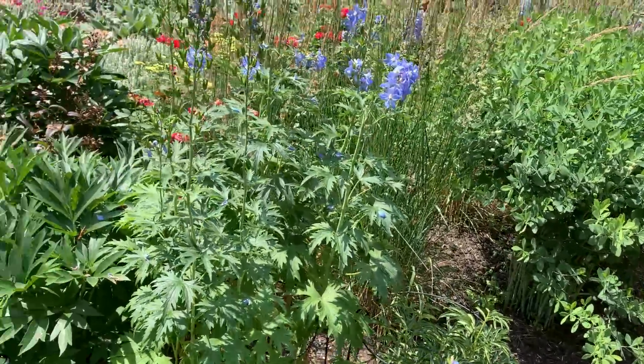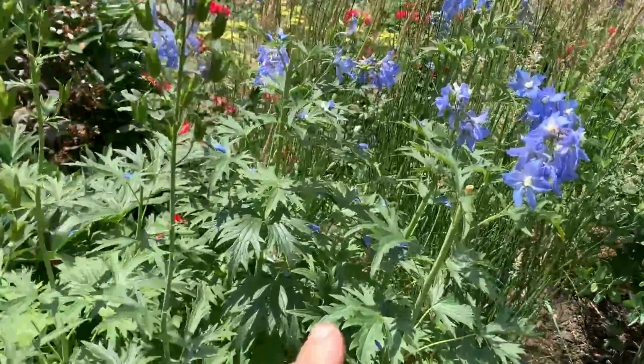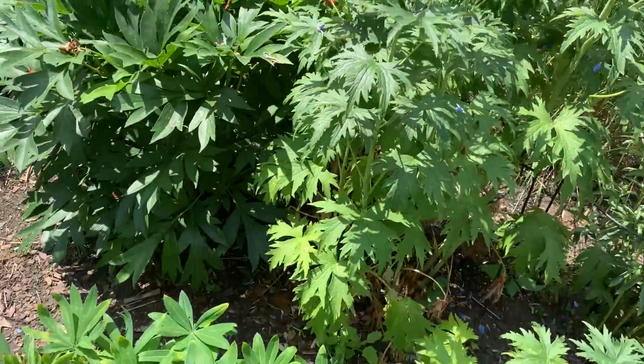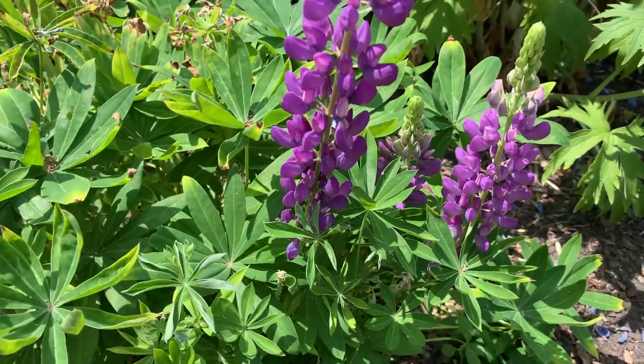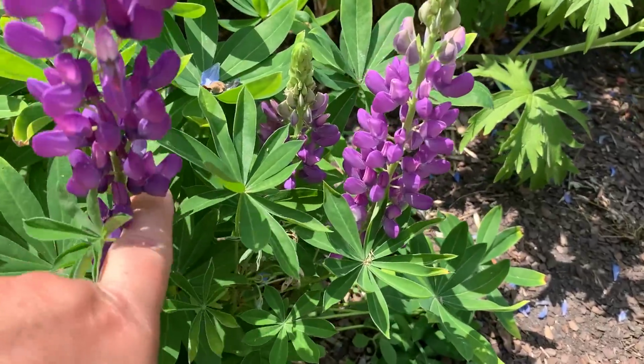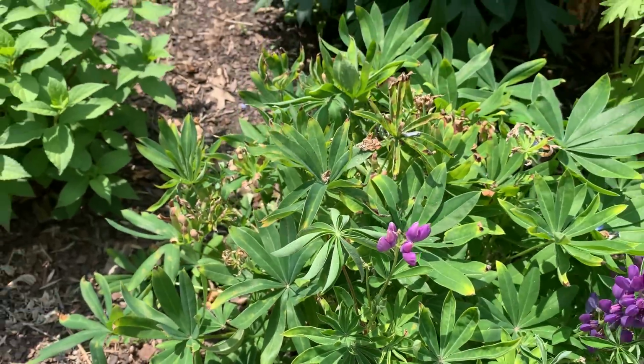The delphinium here, I need to deadhead. I've been deadheading on it. You can see, just kind of letting the side shoots come out. Look, I didn't realize that it was gonna bloom again. There's 3 over here. So I deadheaded all of them in hopes to get more.